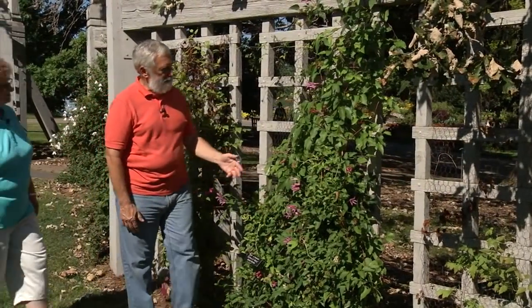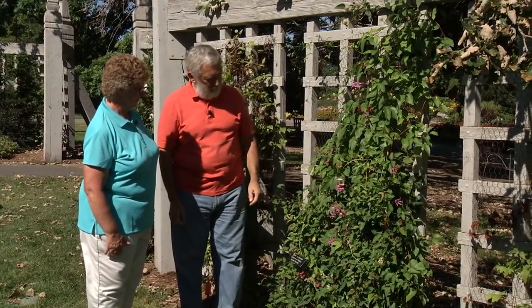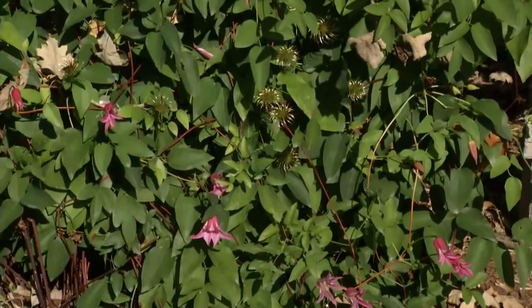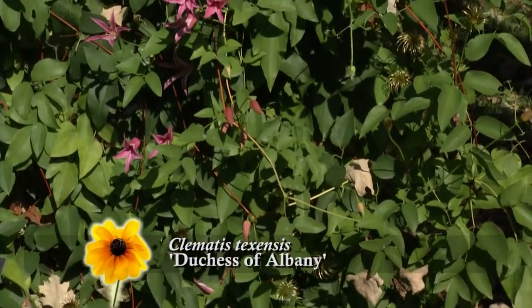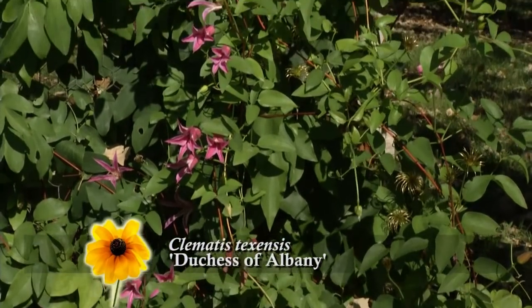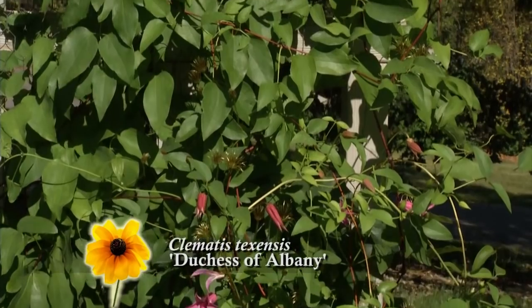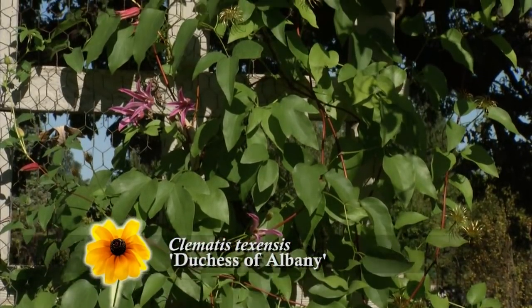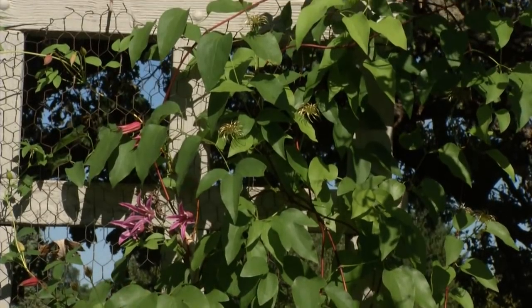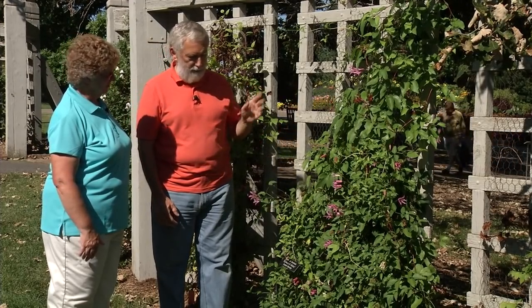Now, Mary, here's an interesting group of clematis. This is one called Duchess of Albany, and it's representative of a group of clematis that we call the Texensis group. And this is an interesting group because there's maybe 8 or 10 varieties within this group. They're all derived out of a species called Texensis, which is native in southern United States. And if you look at the native range of this, you would question right away whether it was hardy up here in the far north, but it is.